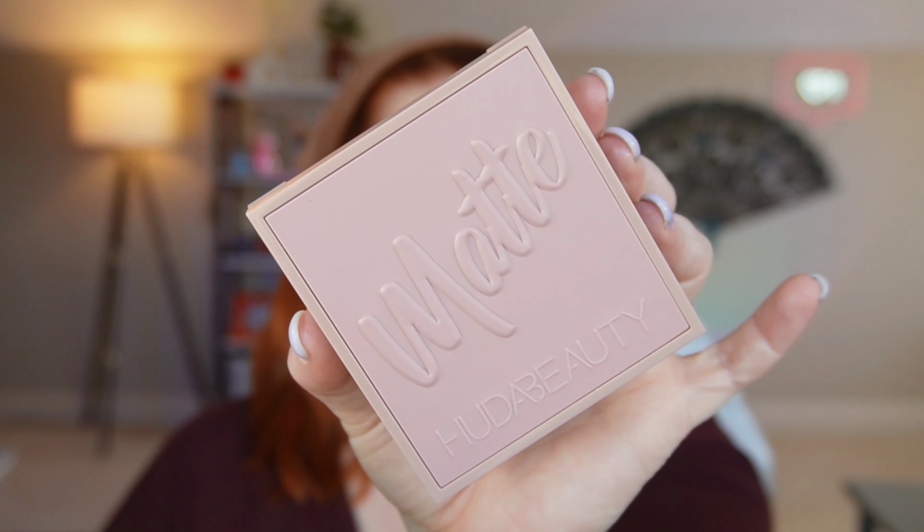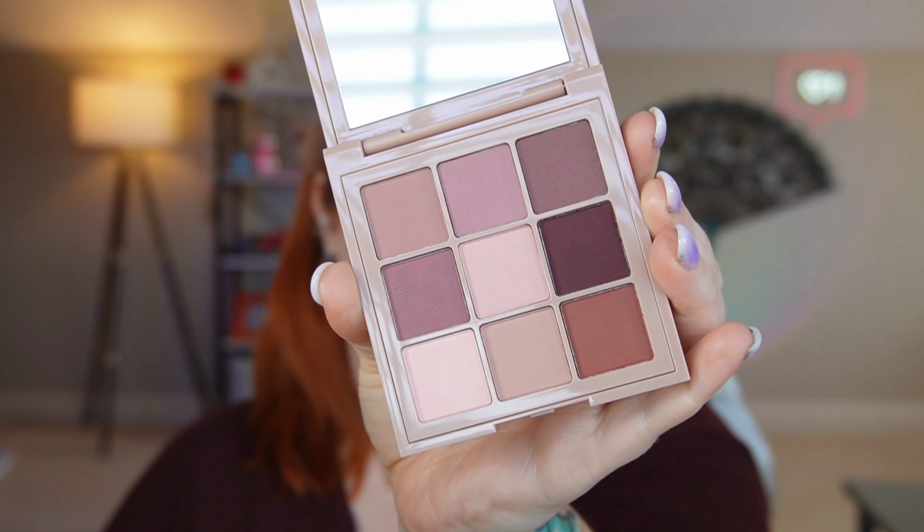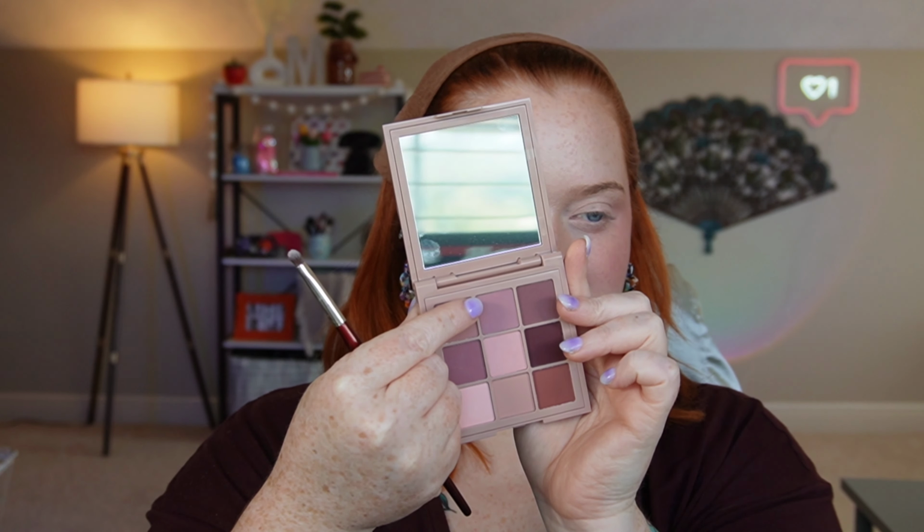Moving on to a palette that you can get at Sephora. This is the Huda Beauty Matte Obsessions palette in the Cool Matte variety. A beautiful 9-pan palette. These are my tones. I absolutely love them. These two shades right here are actually creams. So I'm going to use the one in the very middle on a DECAY Beauty 210 brush.